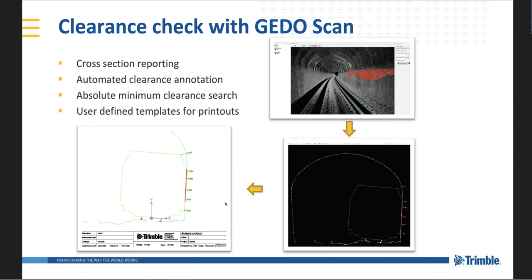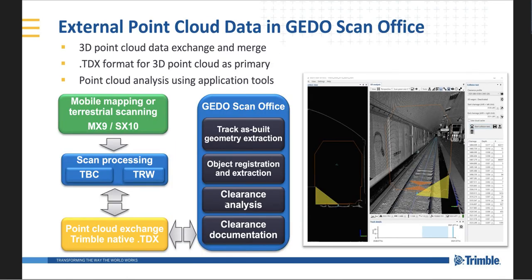The three-dimensional wagon allows us to analyze the throw of the carriage or the wagon as it's going around a curve of the track as well. So it's not just a simple cross section at a certain area. We analyze in a three-dimensional field. Okay, so very useful.